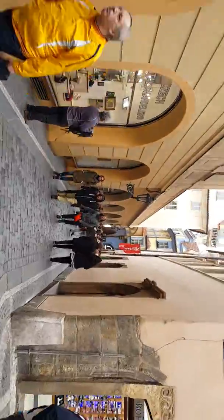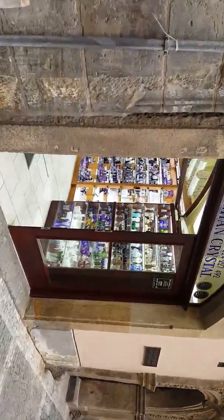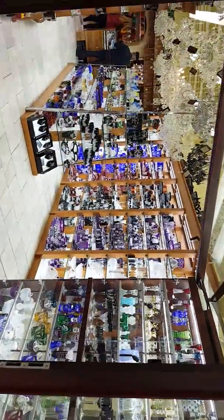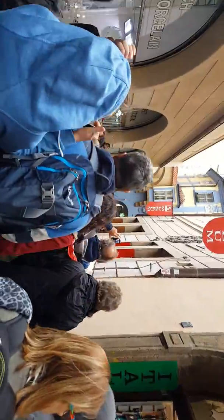Let's see. Okay. Oh, Bohemian Crystal. I think they put out all the purple today. You know who that's for, don't you? For Prince. See all the purple Prince crystal. There's a purple chandelier. Must be in celebration of Prince. It's a very famous Bohemian crystal. They're kind of like the McDonald's of crystal around here. Everywhere you go, there's authentic Bohemian crystal. Very crowded here.